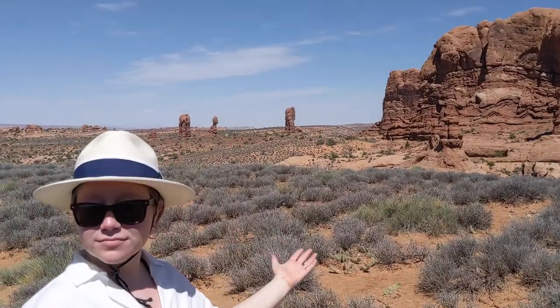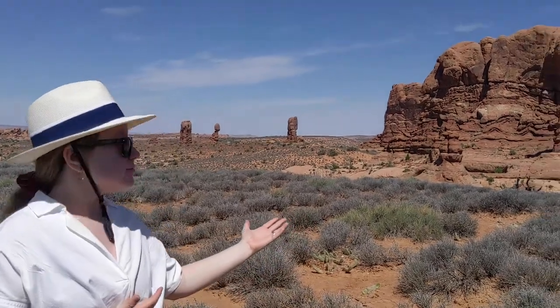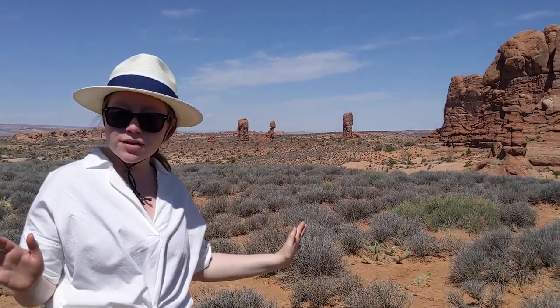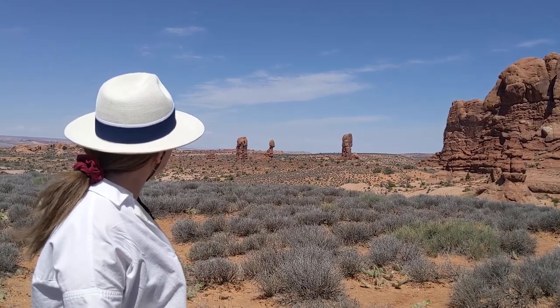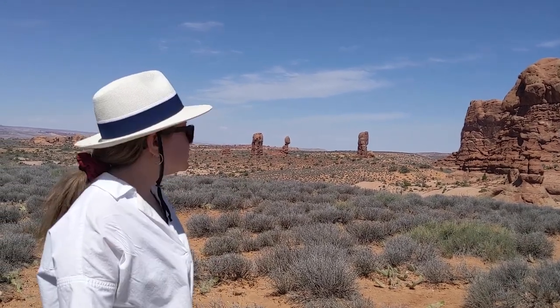We are now on the other side of the Balancing Rock. You cannot see the Balanced Rock from here. Yeah, you can, it's in the middle, all the way in the back. Oh yeah. How cool. This is the Garden of Eden viewpoint or something like that.